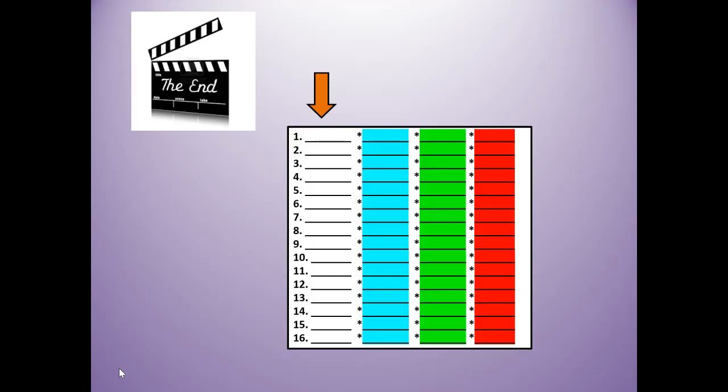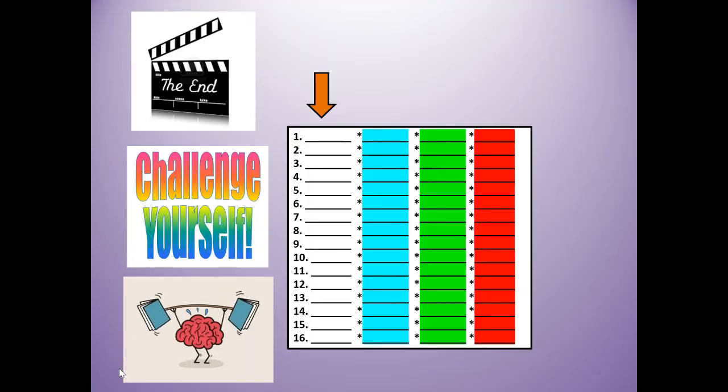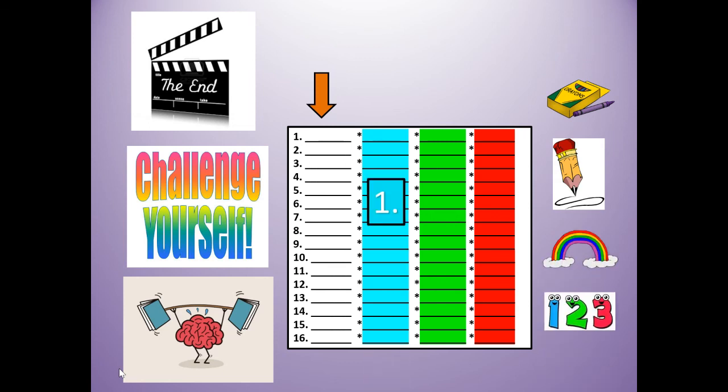Your challenge now. It's the end of the lesson. Challenge yourself. You've written all the words 1 through 16 correctly. Now it's time to rainbow write, or just write your words 3 more times.